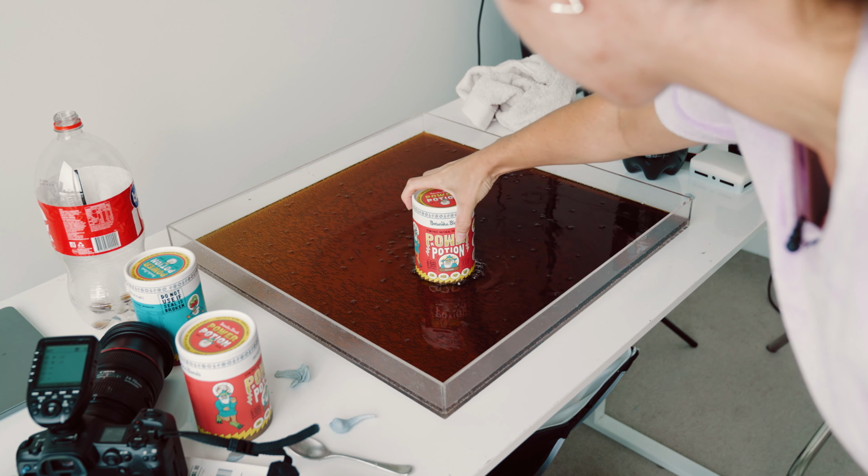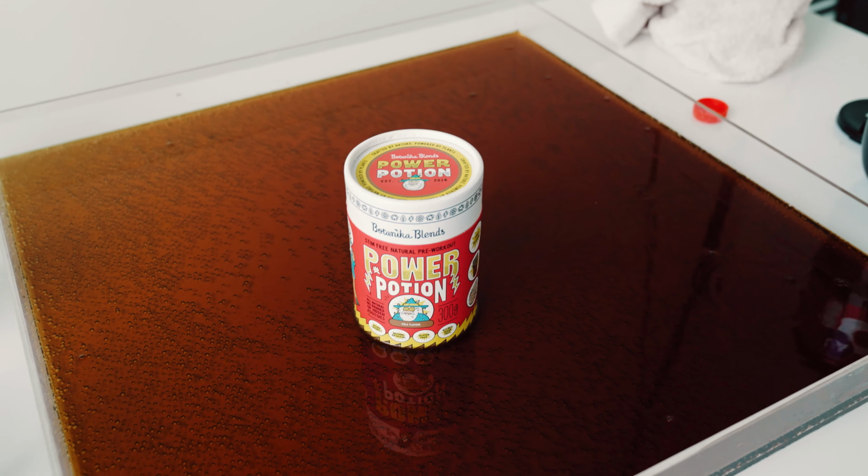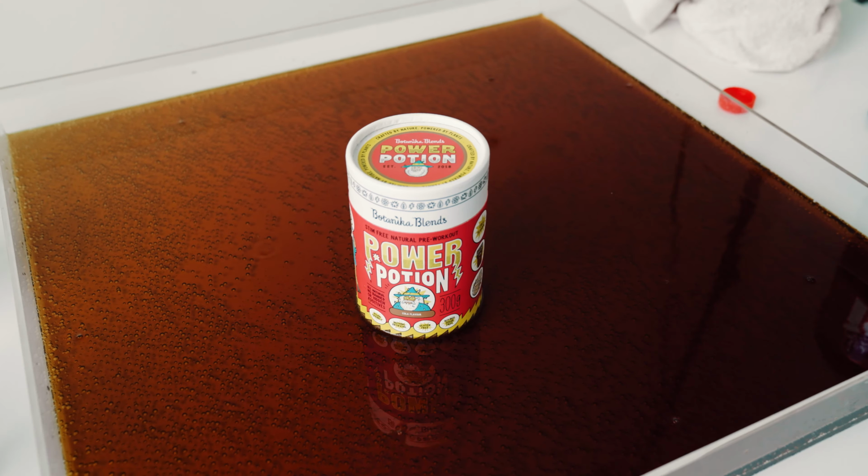And I thought I'd change up the angle a little bit as well and take one with the Power Potion standing up, and here is how it turned out.